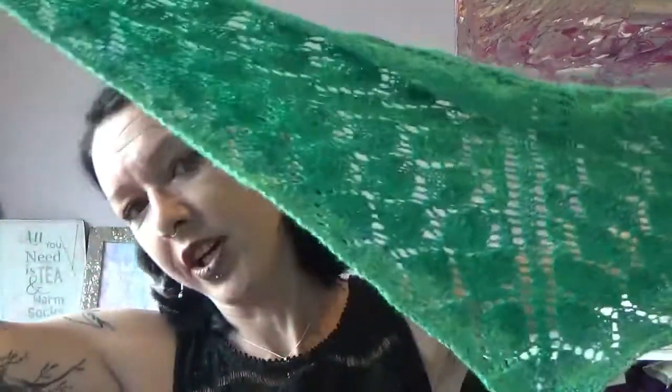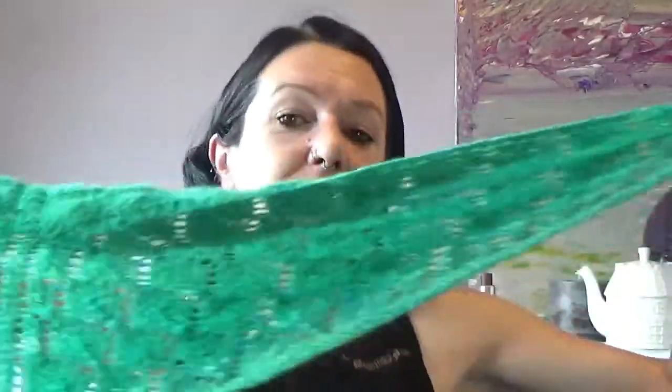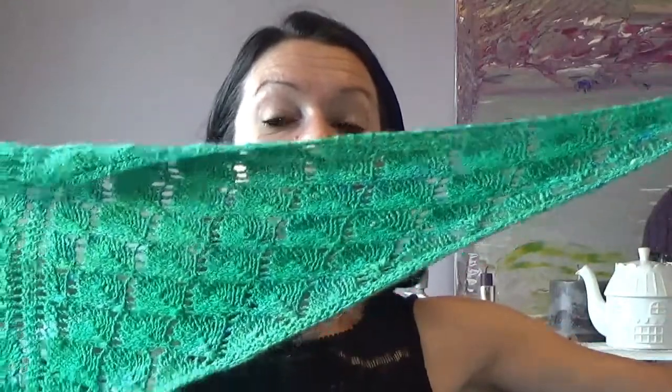Now, back in February 2014, so 5 and a bit years ago, I knit the Lonely Tree Shawl by Sylvia McFadden. Now, I washed this yesterday and just hung it on the line to dry. Neve wears this now. Neve's my 10-year-old. Sorry if you can hear my printer, it's just shutting down.